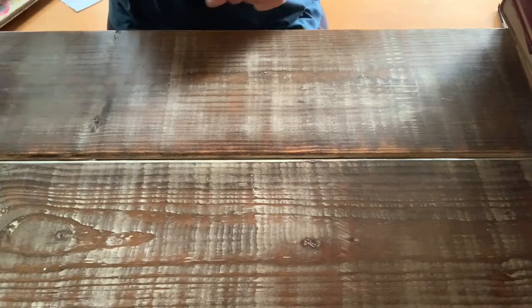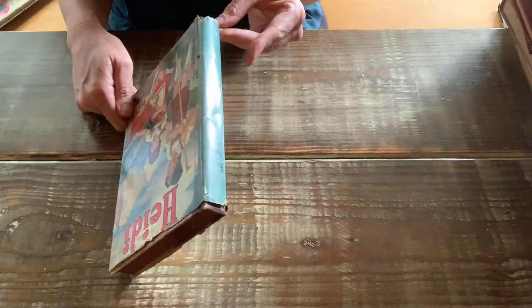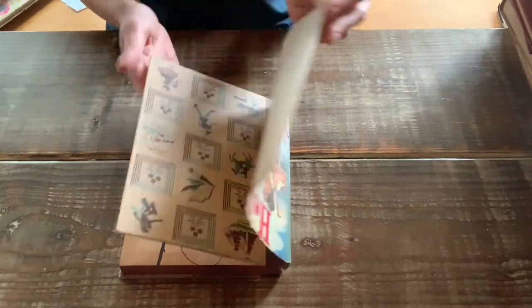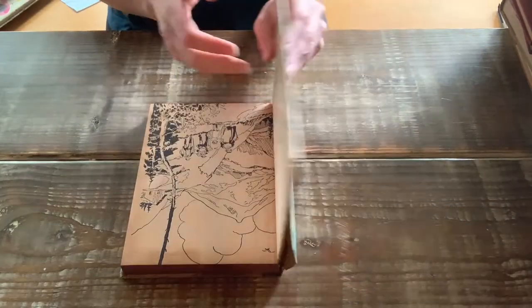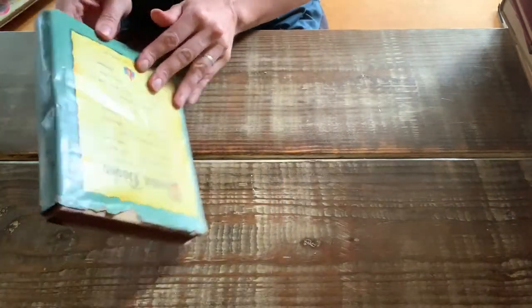Here is another edition of Heidi. This is the other Whitman book I was telling you about. See, it looks just the same as Rose in Bloom. But this one is Heidi with a nice dust jacket.